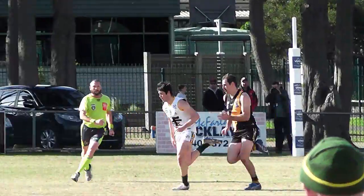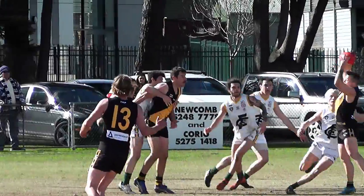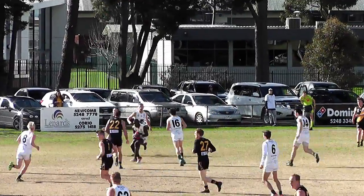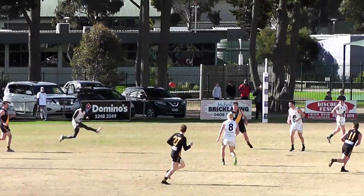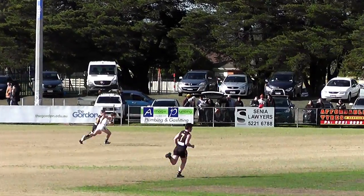Good work there from Buck. Gillies after him. He pushes him away from the contest. Goes back and collects it. Got the handball out the back. Went to Robinson. Needs to get rid of it. Did so in the end. Goes to Spiller. Left boot goes short. And Niall Weller will take a defensive mark. So settle things down for Werribee. Plays on now. Runs, carries, goes across goal. Kick has to be good. Set a bit of a task out there. Sloane's there. Boyd.